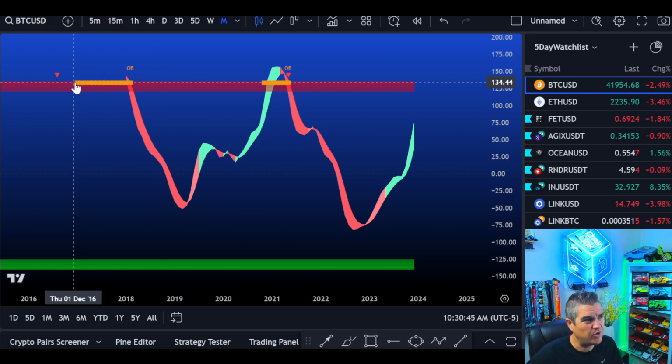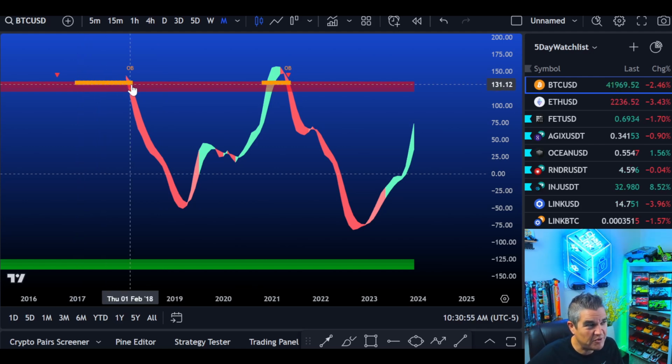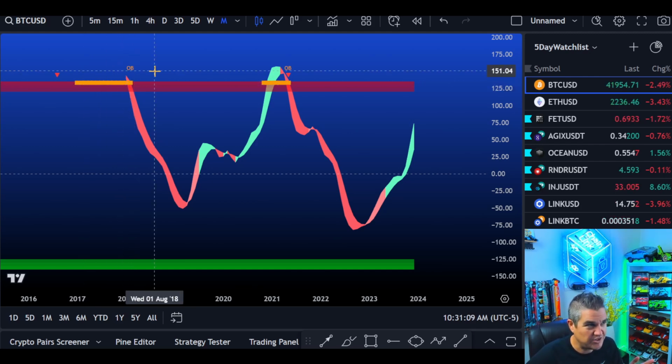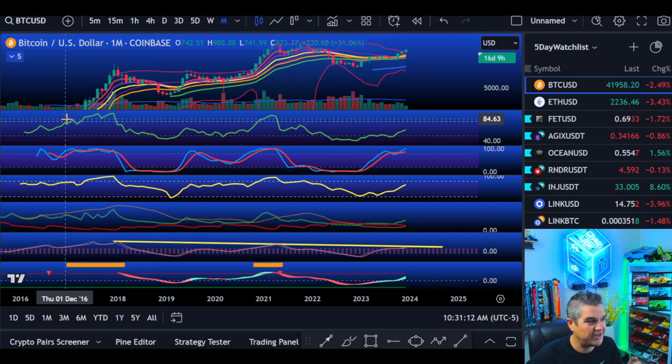Look how long we remain overbought here, right? Over a year, from January 2017 to February 2018, overbought. This is why, being overbought on the RSI, everything says Bitcoin's overbought. Really, is it? It can last there for a year. There's the proof of it. Overbought for a year as prices were still going up.